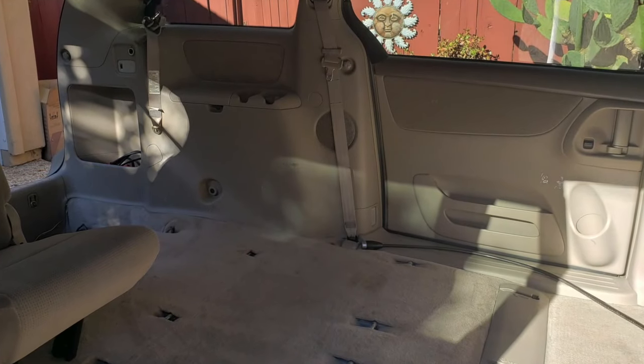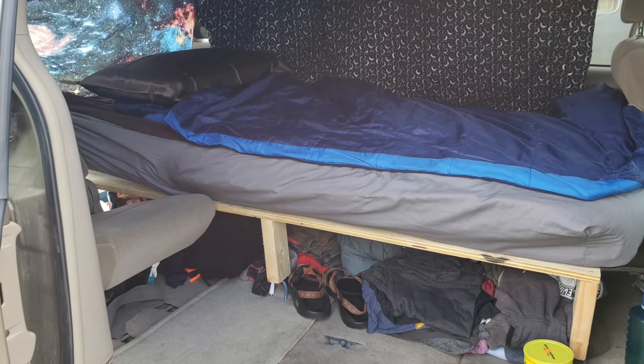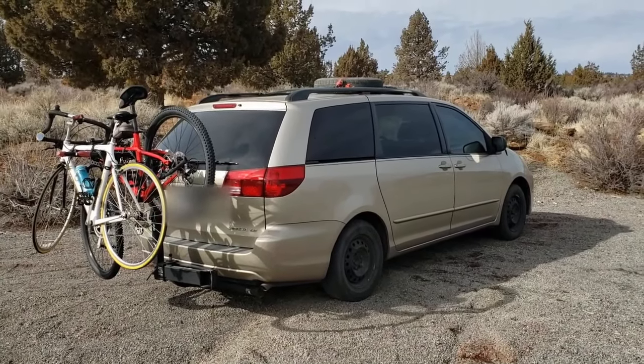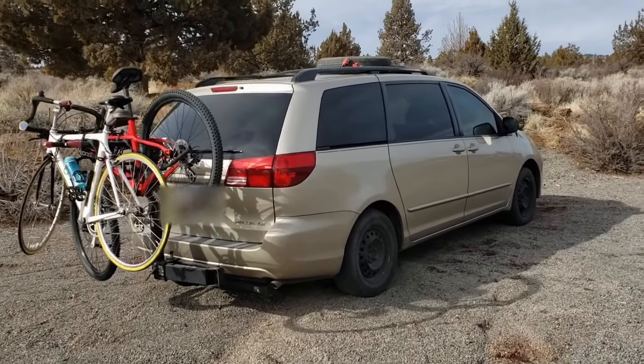This is my original van build, which isn't much different than my current build other than the curtains. I've also since added a shag rug and organized my clothing into packing cubes. It's got about 186,000 miles on it. This is my second van build that I've done to it. It's not fancy, it's not beautiful, but it serves me well.